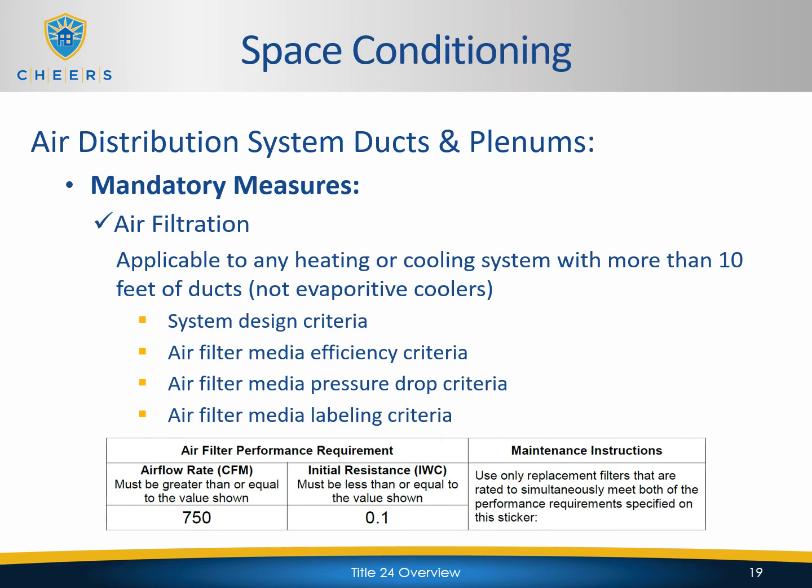In addition to that, we have to verify to make sure the air filtration system is in fact according to code. This is applicable to a heating or cooling system with more than 10 feet of ducts, not including evap coolers. So this requirement has to do with the system design criteria. Basically, is the return system designed and installed properly?